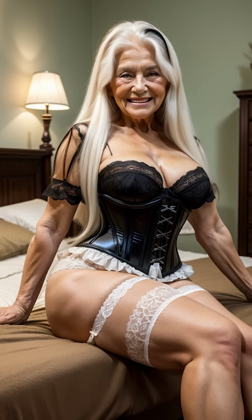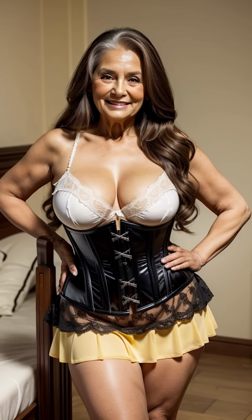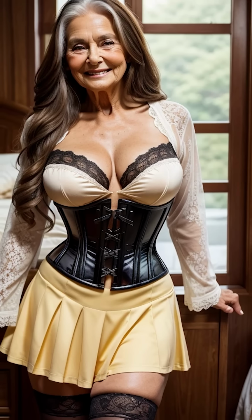Initially designed to shape the torso and provide a structured silhouette, corsets were made from stiff materials like whalebone and steel. They accentuated the waist and bust, creating an hourglass figure that was the epitome of beauty at the time. However, corsets have not always been purely about aesthetics. Over the centuries, the design and purpose of corsets have evolved.